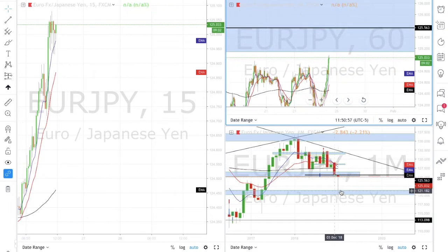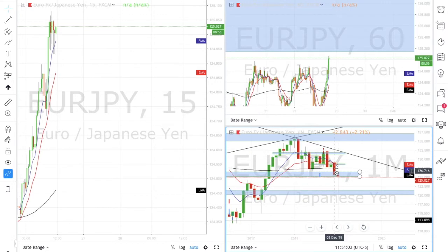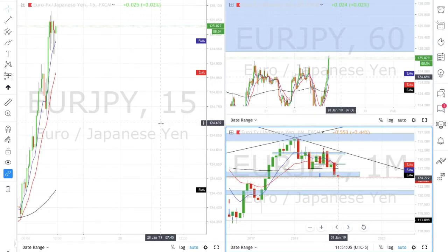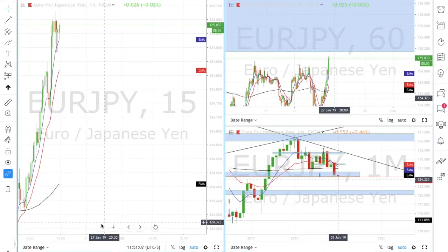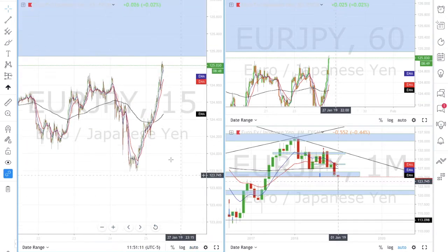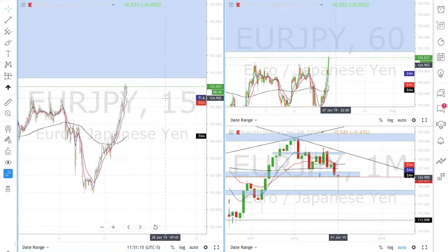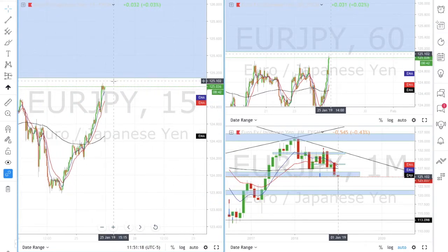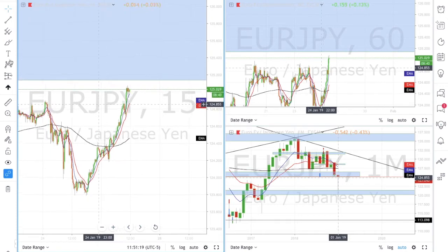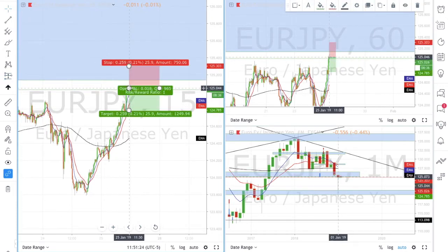So, let me get rid of this line just because we already have a zone. And let me zoom out to make it very clear as to what trades I'm in for Euro JPY. So I already closed out in the buys, and it's very clear that it's hitting the zone. And I do see this coming down. Now, my exact take profit, let me look into that.